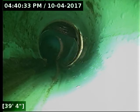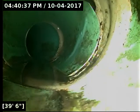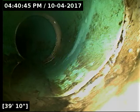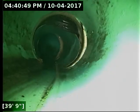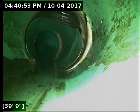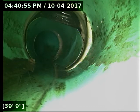Currently, it's not affecting the flow, but because of the compromised joint there, I'm going to locate it and mark it for repair. It's not something that necessarily needs to be fixed right away, but definitely keep it in the back of your mind. It will probably take some time before it turns into an issue, and it may never become an issue, but with a joint that's compromised like that, I have to recommend repair on it.